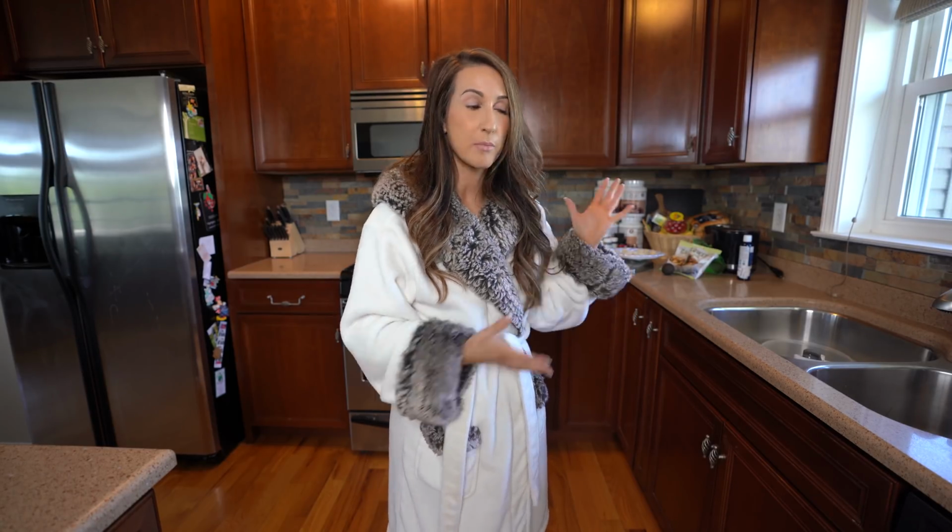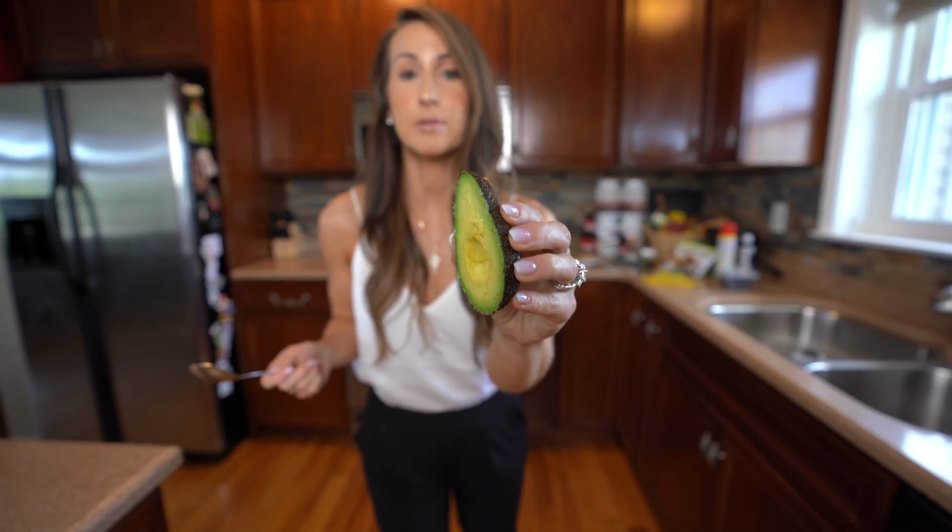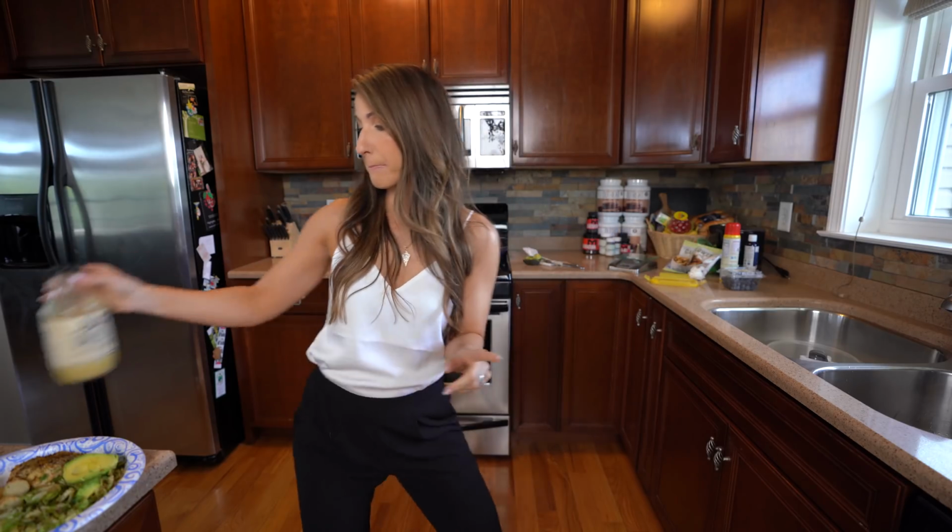I'm not really having breakfast foods today, so I'm gonna make my first meal up and I'll share it with you guys when it's all ready. Oof, perfect. How cute is this avocado? Little mini avocado from Aldi's. All right, guys, I've got my first meal made.